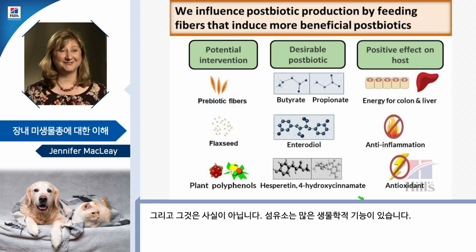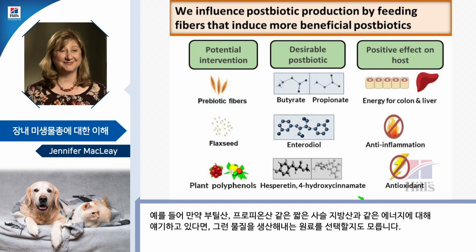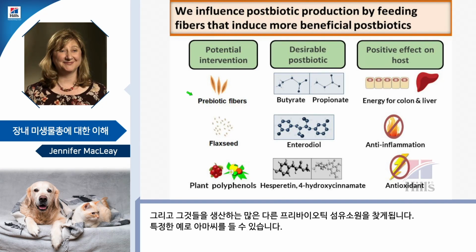Fiber has a lot of biological function, and by understanding what ingredients we have at our disposal, we can really build a food around the end products that we're looking for depending on the vision for that particular food. So for example, if we are talking about energy, so something like short-chain fatty acids, butyrate, propionate, that sort of thing, we might choose foods that are very good at producing those things. So we find those in a lot of different prebiotic fiber sources.